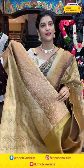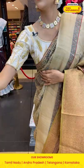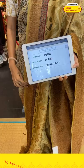To purchase this one, I'll give you the pricing details. So the saree item code is CQ880, offer price is 10,880 rupees.